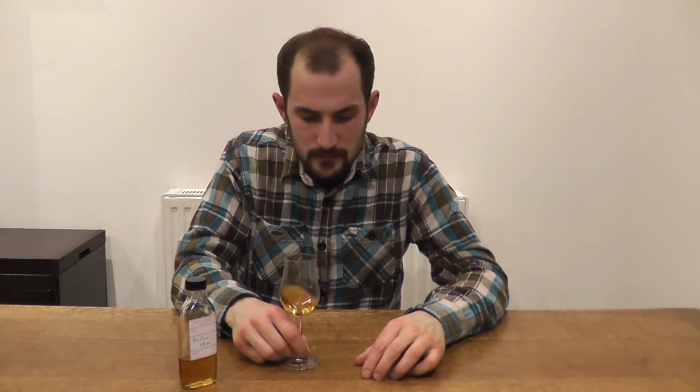Rich butterscotch. I'm getting honey. I'm getting caramel from those bourbon barrels. I'm getting almost a tannin note, like a blackberry bramble tannin note. One more taste for the finish.